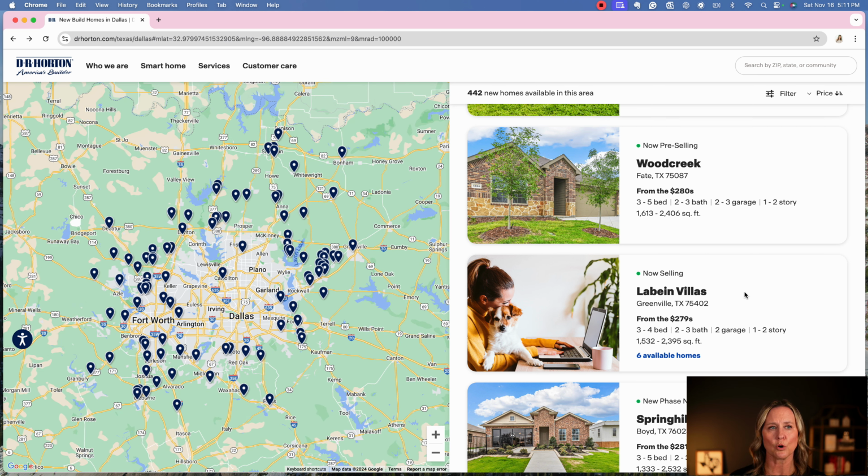So most D.R. Horton homes now are built with their energy saving features as well. And their homes are also built with their smart home technology because everything is going to be included and you can control it all right from the app on your phone. So they're really keeping up with the times, even though maybe their homes are still fairly entry level. They are keeping up with the standards of more energy conscious and technology conscious opportunities within their homes.